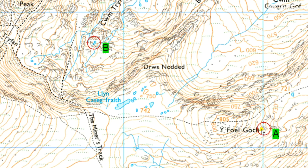So if we go from here on the 750 meter contour, and to get the path, we're going up over Foel Goch, and we're adding 50 meters of ascent just to lose it again going down the other side. So could we, rather than going up to the path and over the top, could we just simply stay on the same contour around, and then pick up the path there? So that might save us a bit of effort.